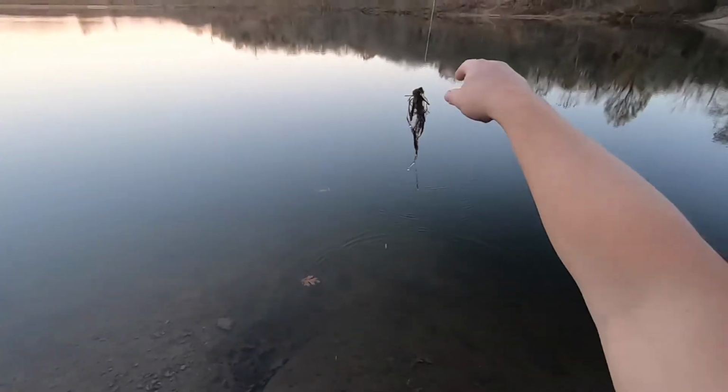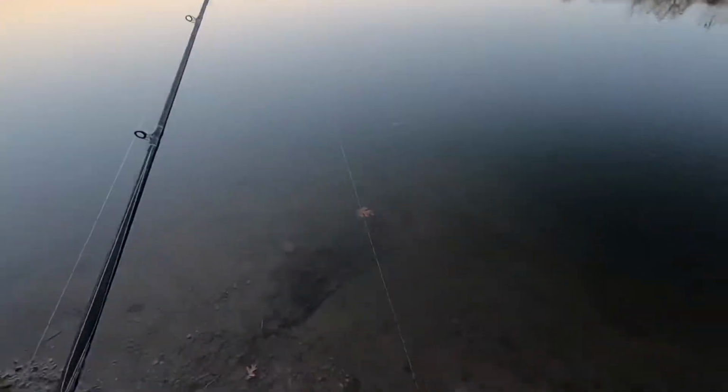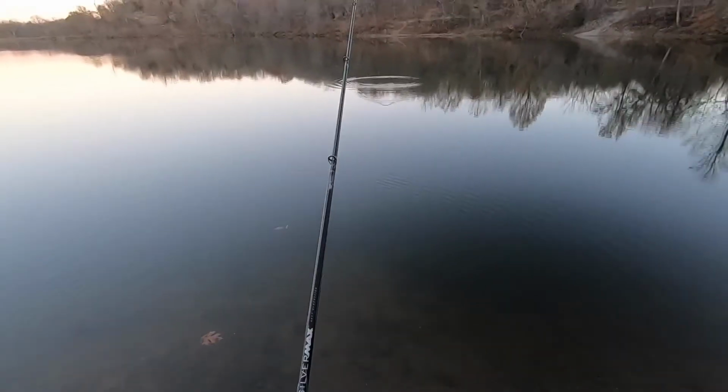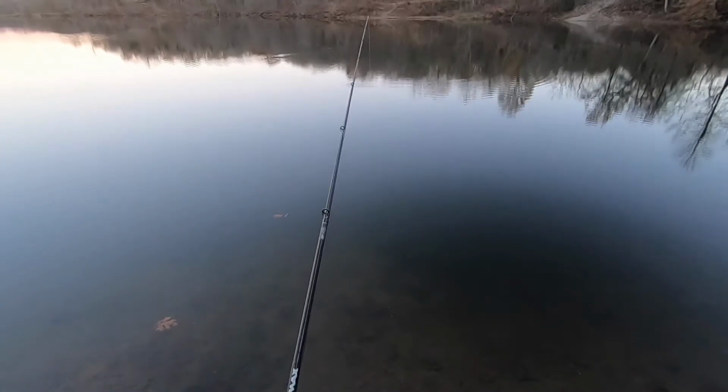What in the world? Do you see that, guys? Someone else's line in the freaking water. Don't be that guy. Tie a good knot. If you have to break off, slow, even pressure all the way back. Break off as little as you can. Just leave the place how you found it, you know? As best you can. I understand things happen.